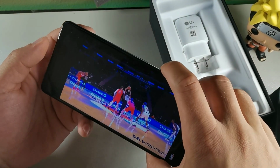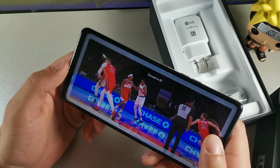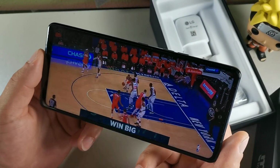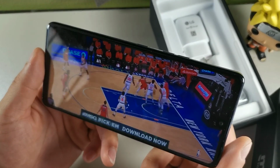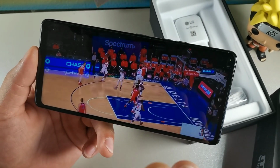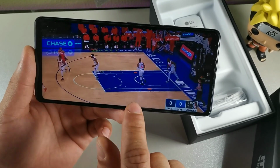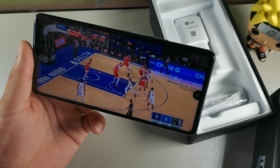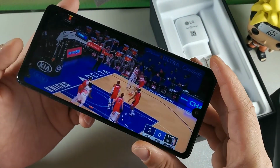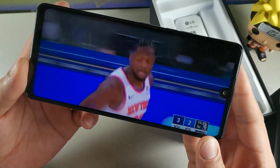Now, for a lot of people who want to use the phone for other things like gaming, there is a model on Amazon called the LG K71, which has 4 gigabytes of RAM and 128 gigabytes of storage. It's identical to this one besides those two things that I just mentioned. So that one would be a better option if you were into gaming and things of that nature. But we do get a 1080 by 2460 display.